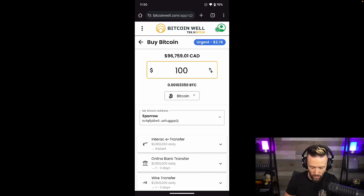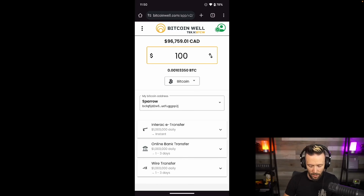I type in the amount I'm looking for. And actually on Bitcoin Well, this is just to give me an idea of how much Bitcoin I'm going to receive. And then down below, I need to say where am I going to be sending it to? I have an old address that I used previously to purchase, but I'm going to put in this new one from Blue Wallet. And again, if you're using something different, then it may look a little bit different, but it will request a receiving address to send the Bitcoin to.